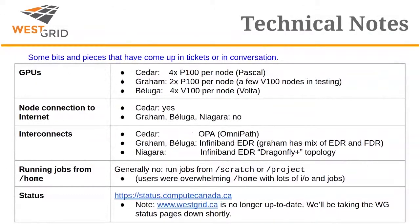Very quick here. These are just a few notes that have come up in the last month or so with new Beluga and such. I've mentioned it before. The GPUs, they're different. Cedar has 4 Pascals per node. Graham has 2 Pascals per node, and Beluga has 4 Voltas per node. So you might want to play around with those a little bit and see which one gives you the best performance.